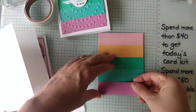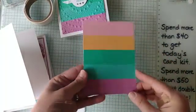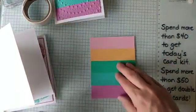Now, if your edges get a little bit crooked or it's hanging off and you don't like that, or it's not quite even, you can use your trimmer to trim just a little bit off so that it is all the same.